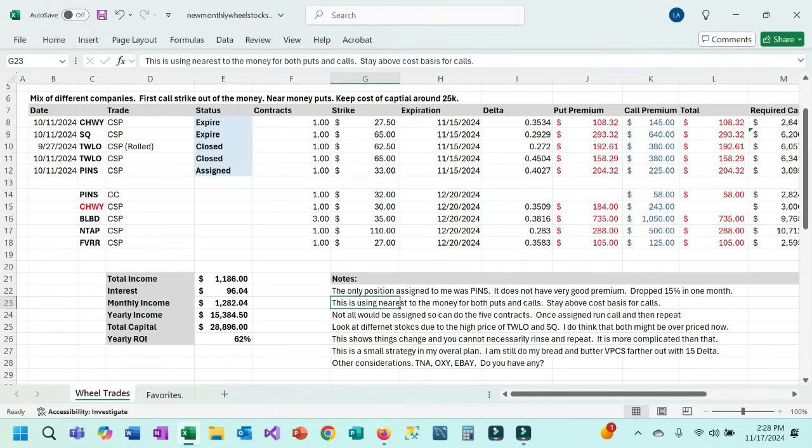So the idea with the calls is, again, to do it above the cost basis because you want to make a pretty good return in a short period of time. If you put it too close to your cost basis, you might end up hardly making anything. Not all would be assigned, so can do the 5 contracts. Once assigned, run call and then repeat.